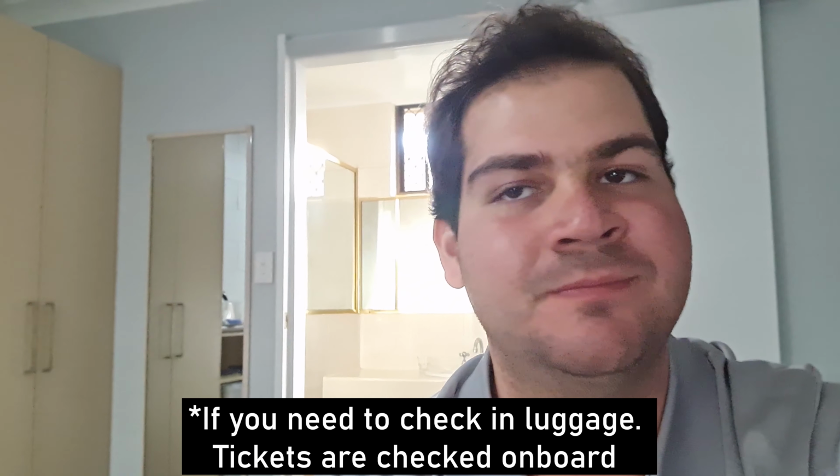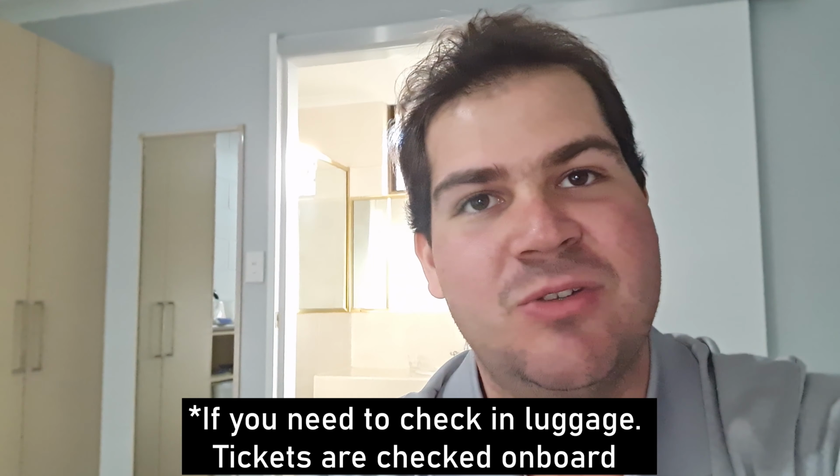So check-in for the train opens 1 hour before departure and closes half an hour before. So you've got to be at your train at least half an hour, 40 minutes before it's scheduled to depart. From there, all I do is find out whether I have to check my luggage or whether it can come with me and ride in, say, an overhead rack or something.